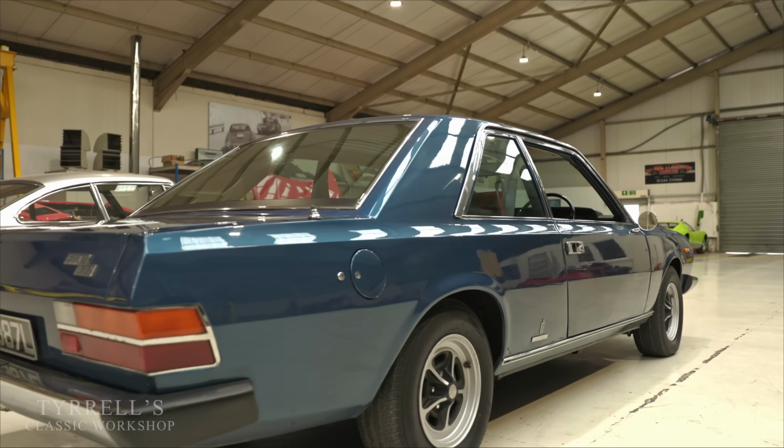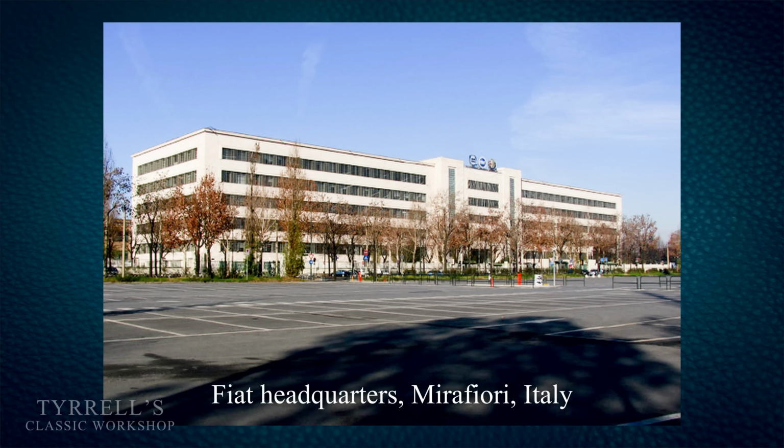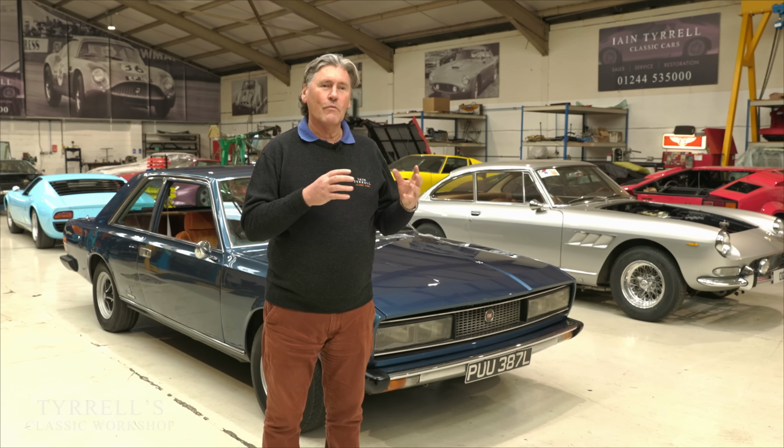So, Aurelio Lampredi leaves Ferrari round about 1960, I think, and he starts to work for Fiat. He becomes the engine designer at Fiat. Bit of a downgrade, you would say. Well, yes, understandably. The car is what I would call a curate's egg because it's incredibly exotic and esoteric on the one side, but a bit of a misfit on the other.